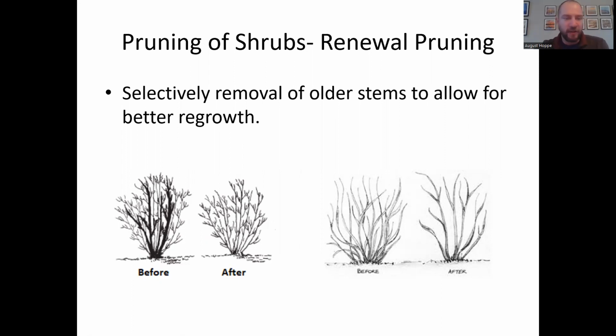You can see what it can look like if you were to cut those low to the ground. Look at the after picture. It looks like a brand new bush. It's all new growth, better growth. There's room for sunlight to get in there. There'll be more growth at the base of the plant, in the center of the plant. It won't be leggy. So it's a very good way to think about pruning.